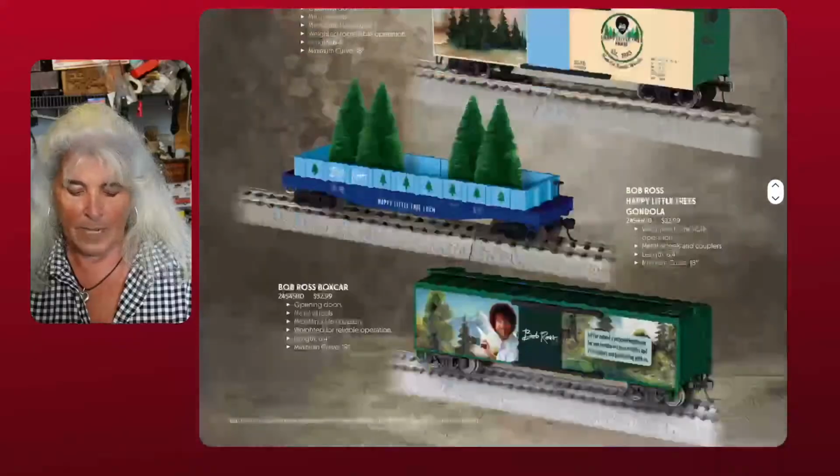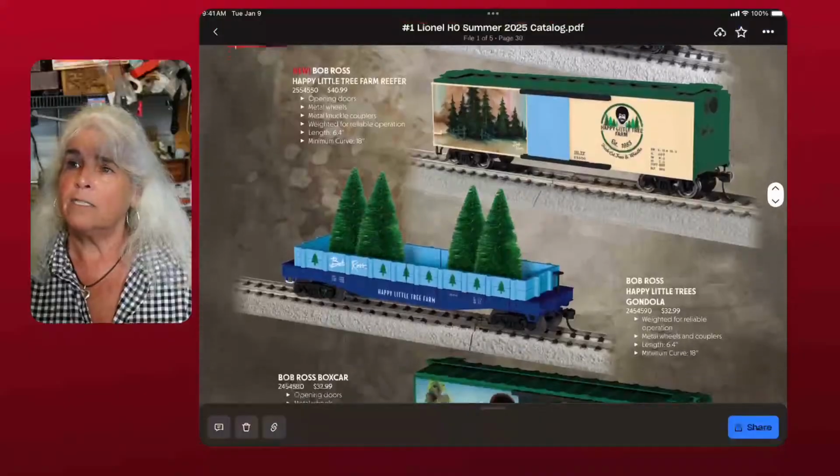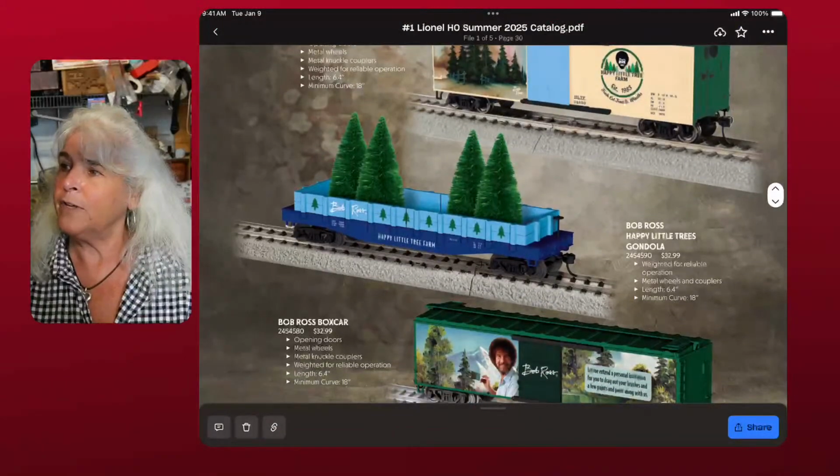And then we've got, don't you love this? Bob Ross. Bob Ross cars. So if you're an art lover, that's terrific.